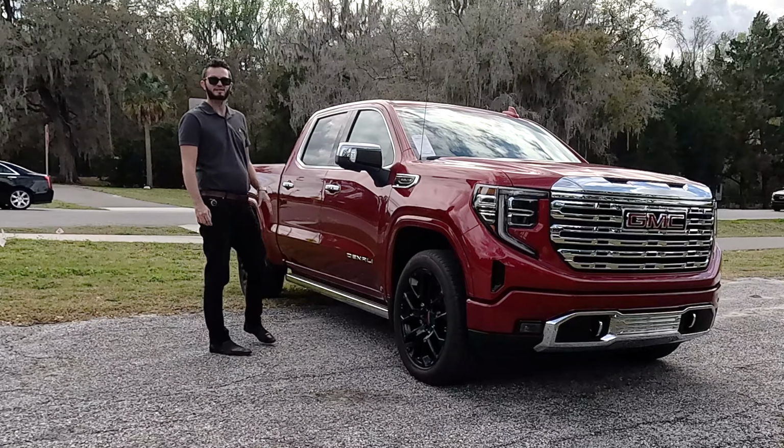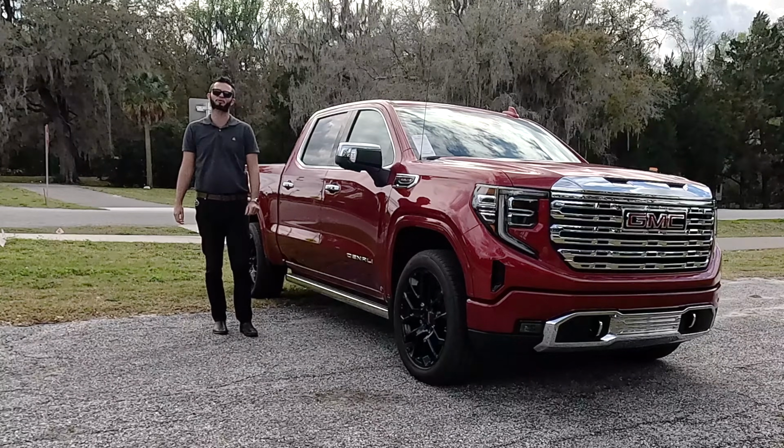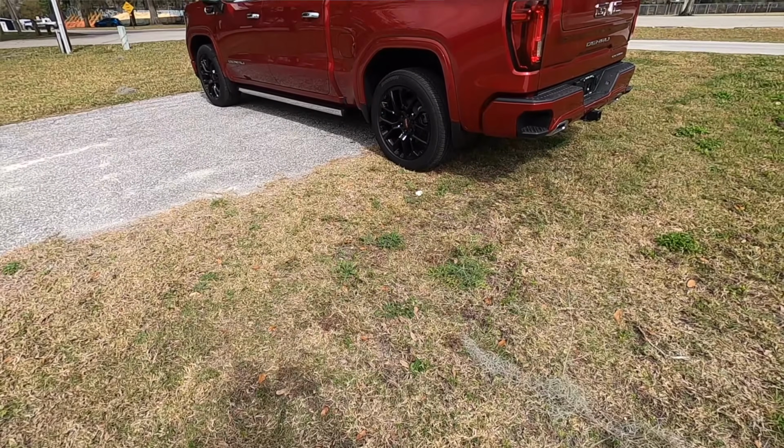Because we have the upgraded 22-inch wheels that are gloss black, I would personally do a chrome delete on the side at least. I don't mind the chrome so much in the front, so people know I have a Denali. Dual exhaust outlets, you get the chrome tips.